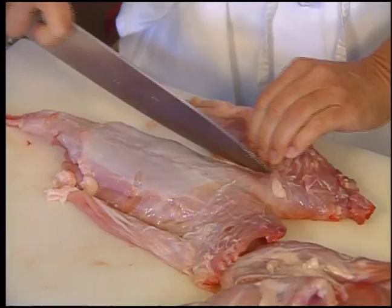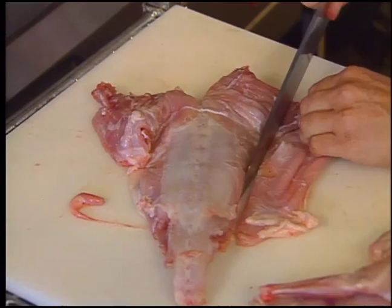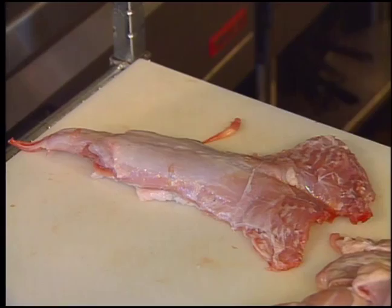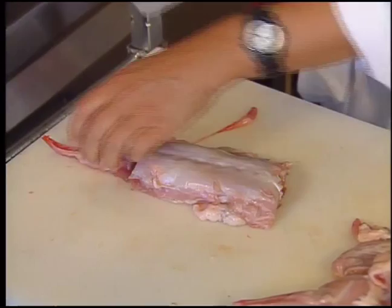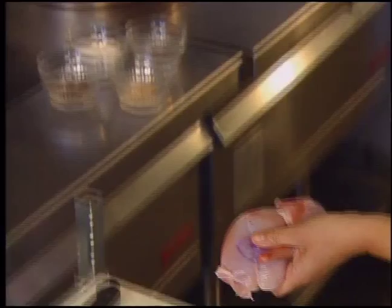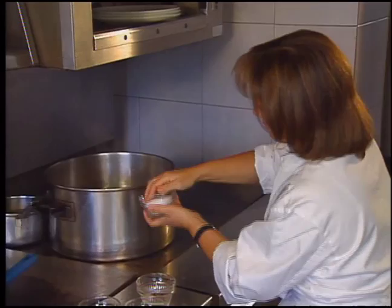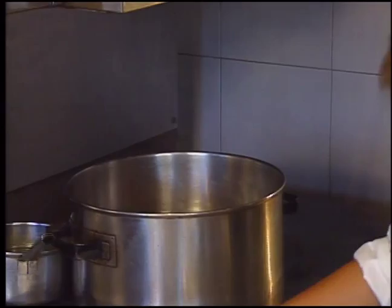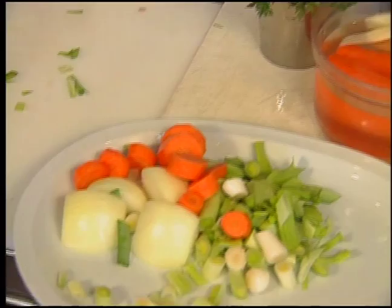The chef begins by butchering a large rabbit. The hind and front quarters are removed, then the rack is trimmed. The pieces go into a large pot of boiling salted water. Whole peppercorns are also added. Rough chopped aromatics, carrot, onion, leek, and celery are also added to the pot, along with some parsley.